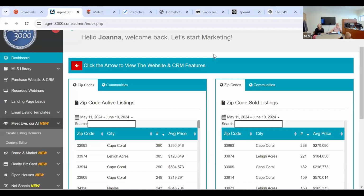Yeah. So I'm going to start with the Agent 3000. And they have an AI here on the left called Eve. And a lot of this AI is all based on ChatGPT and some other functions. So people are creating this stuff that kind of interacts on their own software platforms, but it's also part of ChatGPT, right? So it's just integrated into the system. It kind of sits on top of ChatGPT as well.